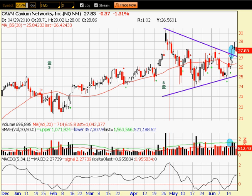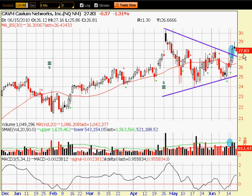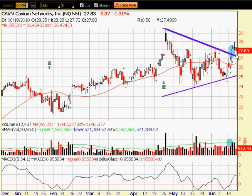So I'm using the same format I've been using as of late: kind of the bullish stocks, neutral, bearish, and some triangles. And we'll start off with this CAVM, Cavium Networks. Nice breakout here, huge volume, still looks really great. Like that one.